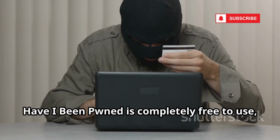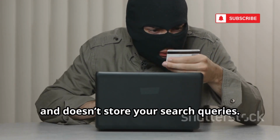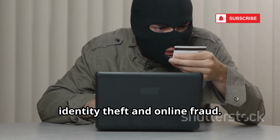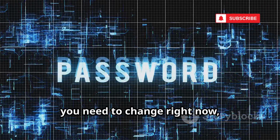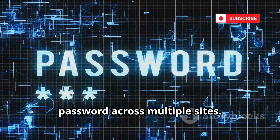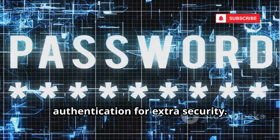Best of all, Have I Been Pwned is completely free to use, safe, and doesn't store your search queries. It's your first line of defense against identity theft and online fraud. Use it regularly to see which passwords you need to change right now, and make sure you're not using the same password across multiple sites. Consider enabling two-factor authentication for extra security.